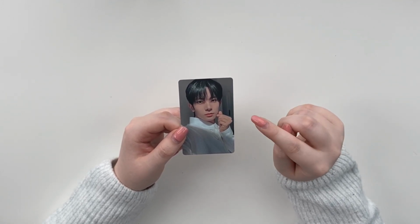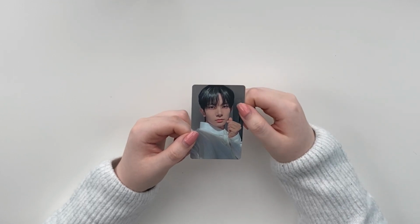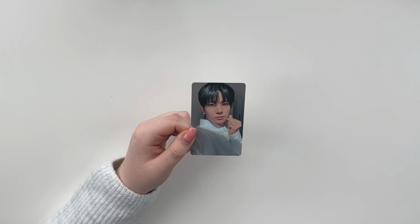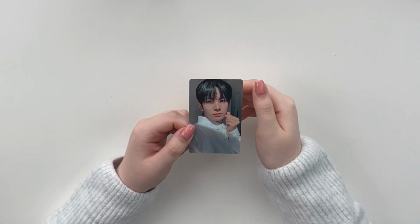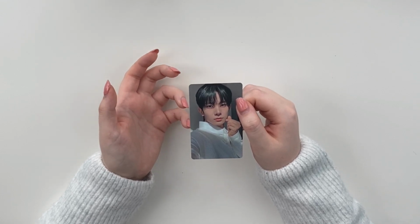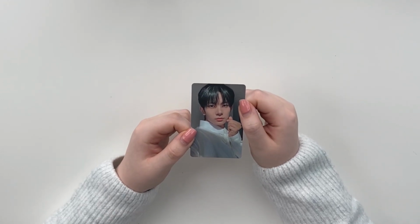which I put away in my last sorting video, but I wanted to highlight this Japanese card specifically. I have it on the back of one of my 9 pockets and it makes me kind of sad, but I don't just want to have a whole 9 pocket dedicated to this one card. So yeah, I really love this Heesun card.